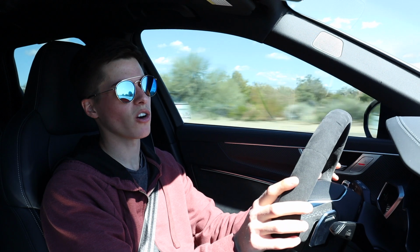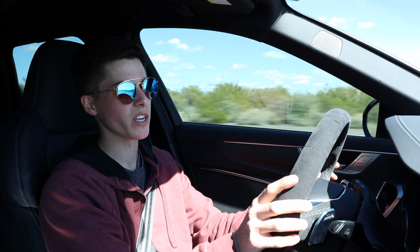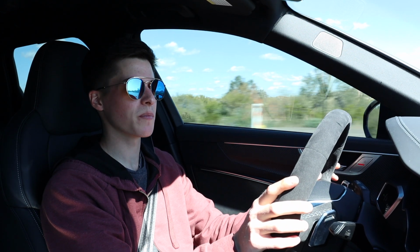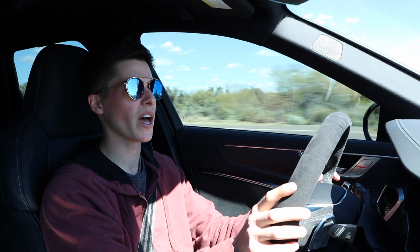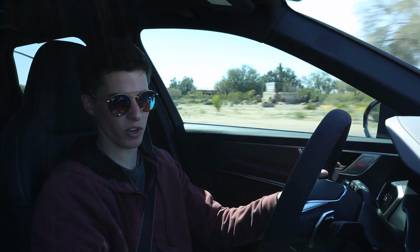While driving this car right now, one of the main things that I love about it so far is the ride quality. It's just stiff enough to where you know you're in an RS6 Avant, but it's not stiff to the point where you couldn't drive this car to the gym or to the grocery or to work, you know, anything like that. And it's super impressive.